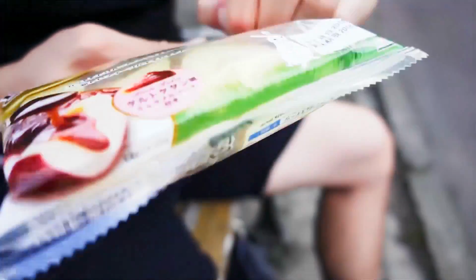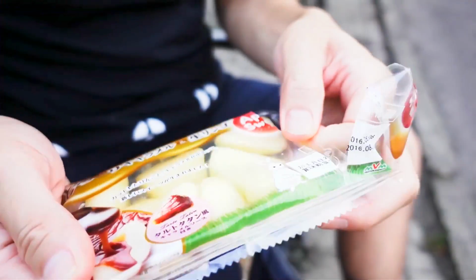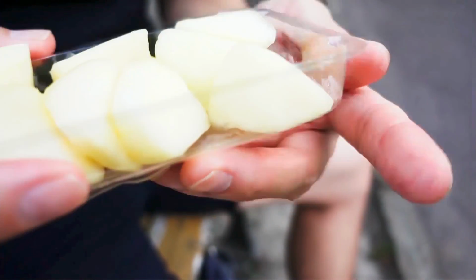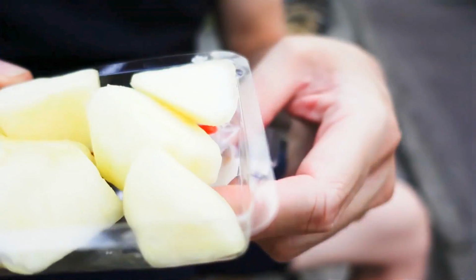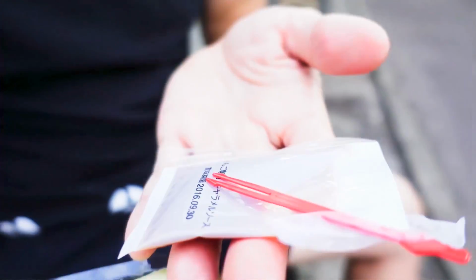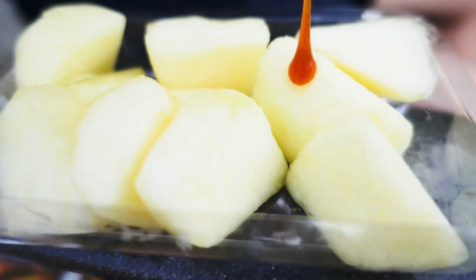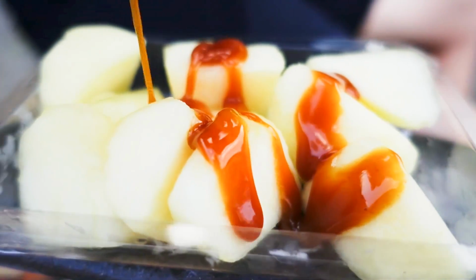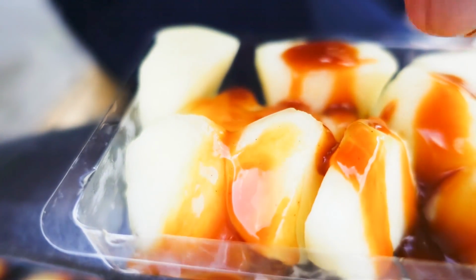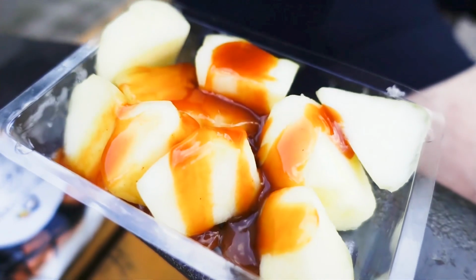I couldn't find that one, so I have to settle with this apple instead. And this one comes with a caramel sauce. Where's my sauce? Oh, it's on the bottom. Ooh, okay. So on the bottom is my caramel sauce. I'm gonna pour on the caramel sauce. Wow, look at that. That looks amazing. Okay, I'm ready to dig in.